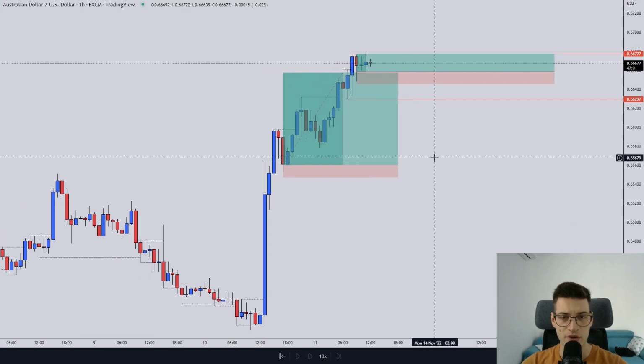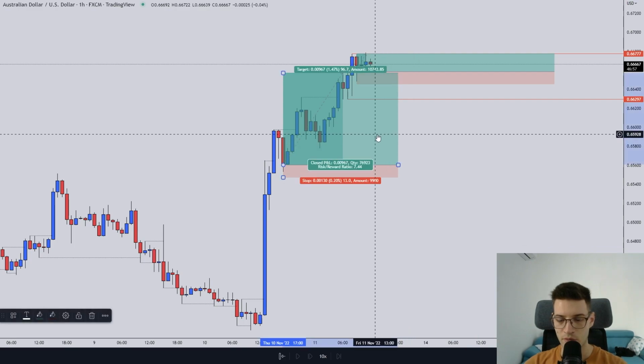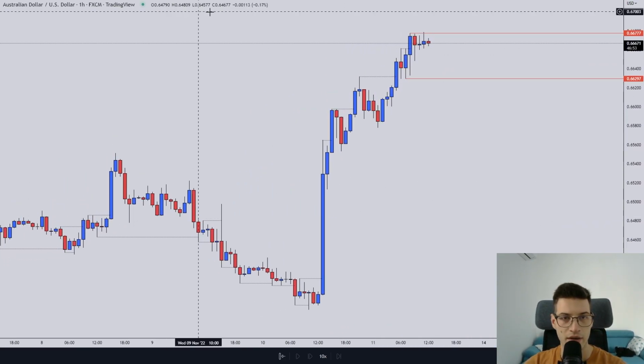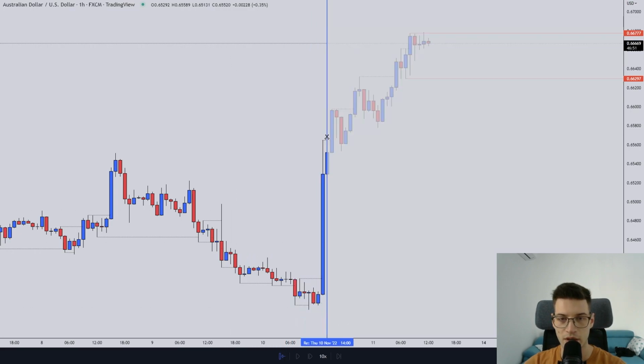Now here is the Aussie and US dollar. I am in 2 trades, so I will go over them right now. Let's run through this. Let's do the replay tool.